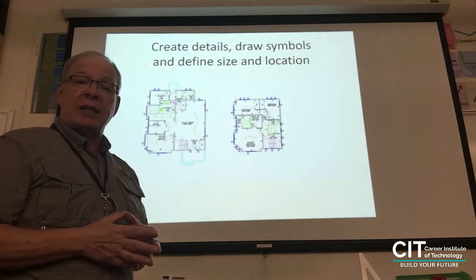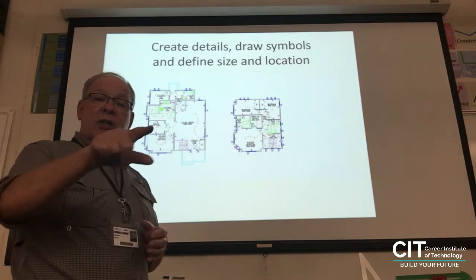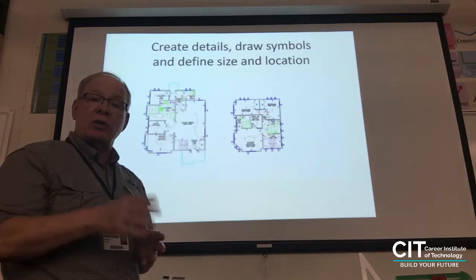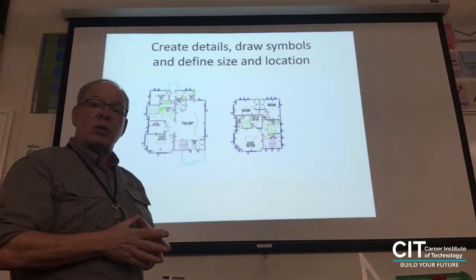Here's a floor plan, and on this floor plan right here, you can see the squiggly lines. The numbers indicate the doors and the windows. The squiggly lines represent the electrical and the lights.